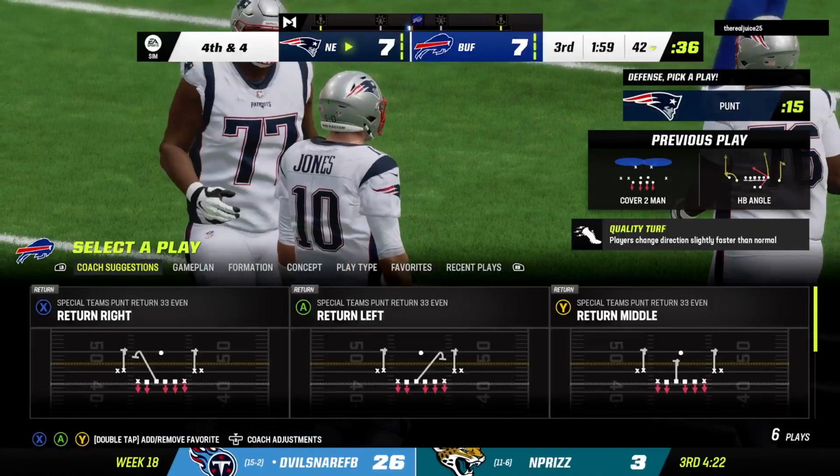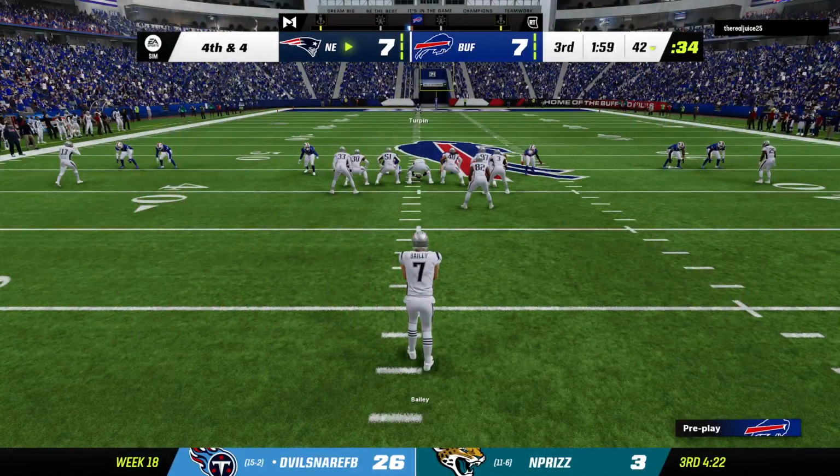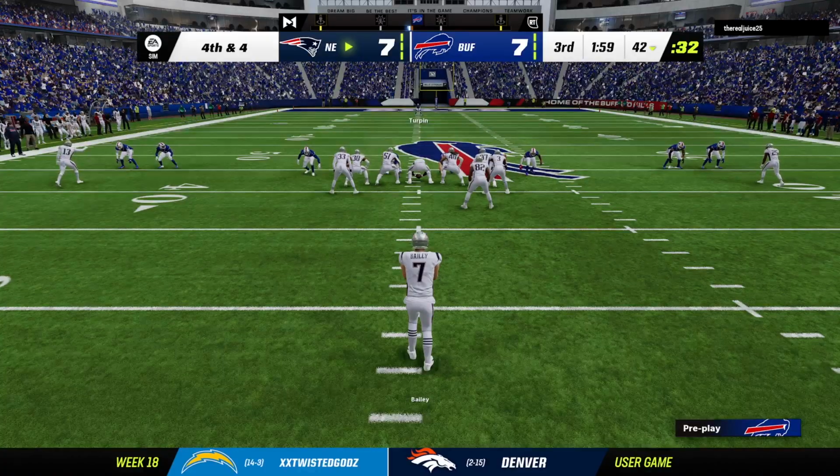Partner, for once in my life, I'll be succinct. In a one-possession game, every single stop like that could be a difference maker.